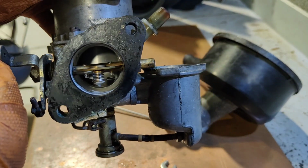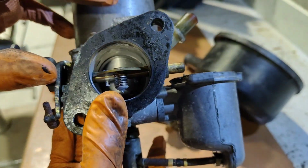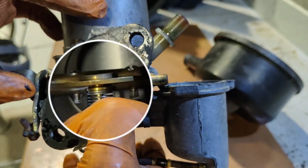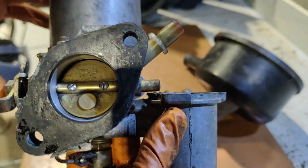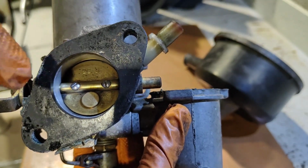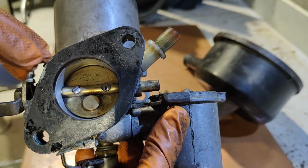Here's your throttle butterfly. On some SUs, you've got this little pop-it valve, and apparently what that does is when the throttle slams shut, high vacuum in your inlet manifold used to create some nasty emissions, I think it is.